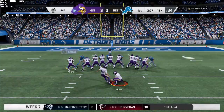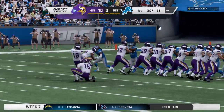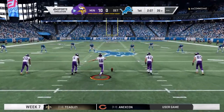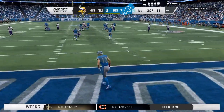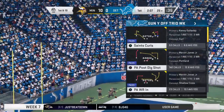And the Vikings find a way to stretch their lead. Extra point good by Hopkins. And the lead grows to 10-0. Now after the touchdown, Drew Kaiser to boot it away. That'll be taken in the end zone, and no run back here. This will be a touchback, and it comes out to the 25-yard line.